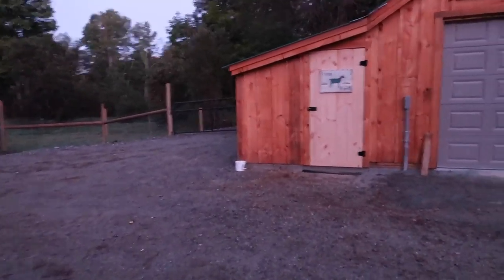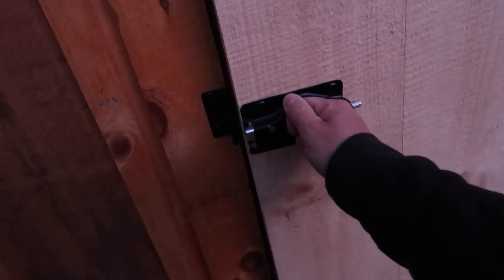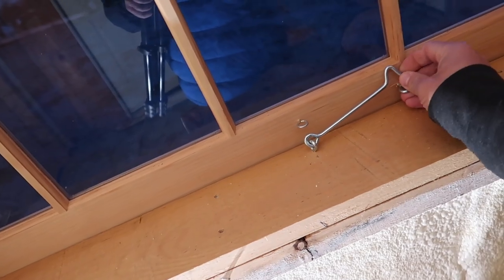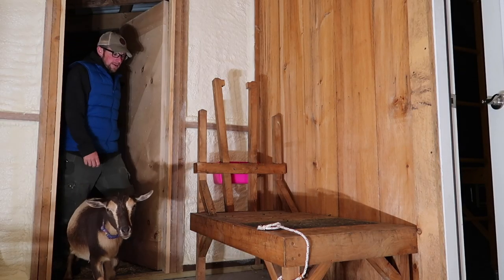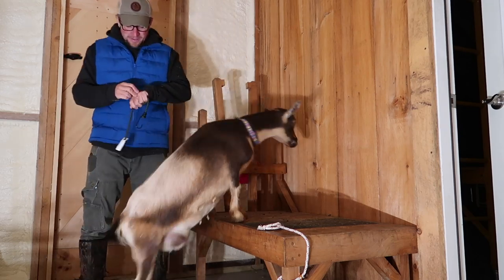Looks so weird seeing the milking room with a door on it. I wonder how much warmer it'll be in there today. Even though the window is open, it's a lot warmer in the milking room today. Oh, so much warmer in here, guys. You can feel the difference.